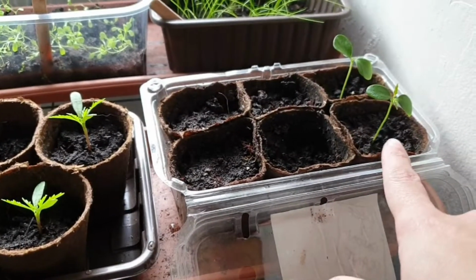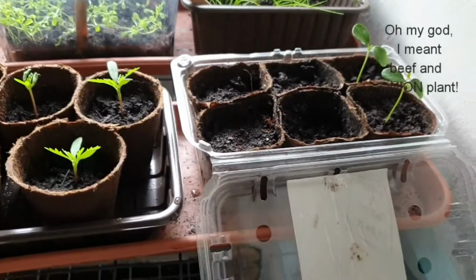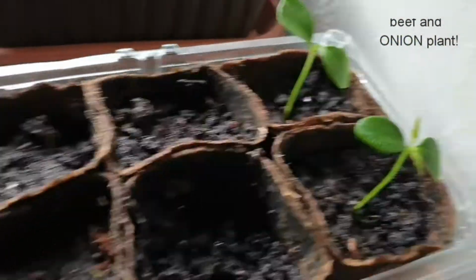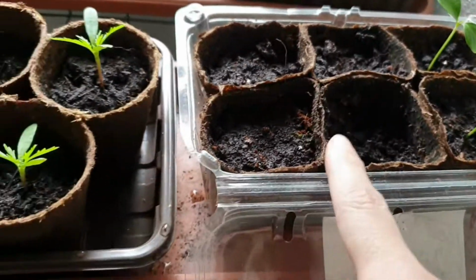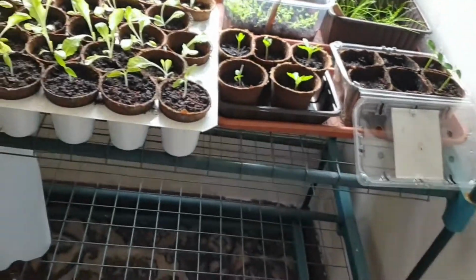Those were my original sowings of the beef and potato plant. And yeah, I've got true leaves on there, look. Woohoo! And those are 4 newer sowings of the same plant, which won't come up for a little while.